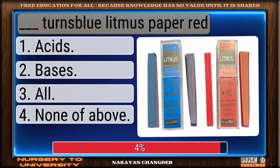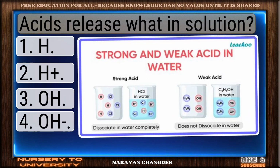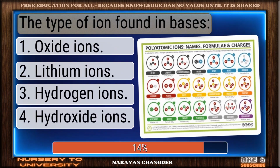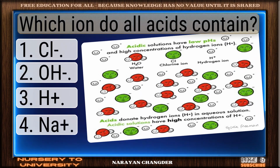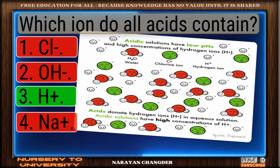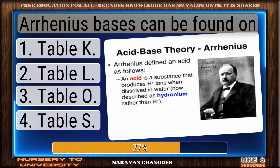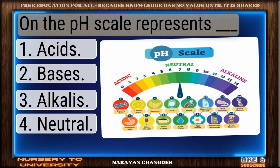Dash turns blue litmus paper red. Nice selection. Acids is the correct and valid answer. Acids release what in solution? Perfect. H+ is the correct choice. The type of ion found in bases. Right again. Hydroxide ions is a valid answer. Which ion do all acids contain? Right choice. H+ is the best answer. What ion do most bases contain? Nicely done. OH is a solid answer. Arrhenius bases can be found on... You chose table OH, and it is correct. On the pH scale represents dash.